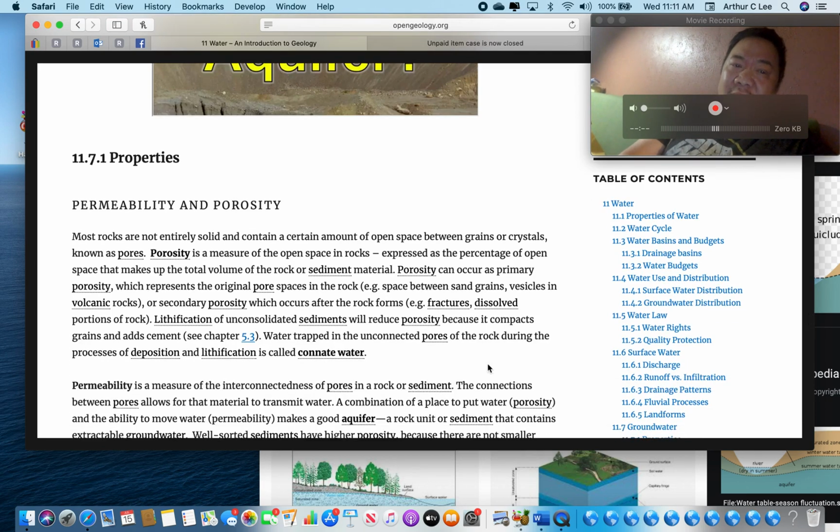An aquifer has to have high permeability and porosity. Now what is porosity? And what is permeability? Porosity is a measure of the open space in rocks, the air spaces inside the rock. So imagine I had a chunk of rock. If it had a lot of air spaces in the rock, it would have a high porosity. Porosity is a measure of how much water a certain amount of rock can hold.